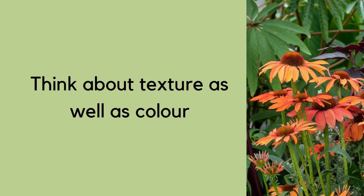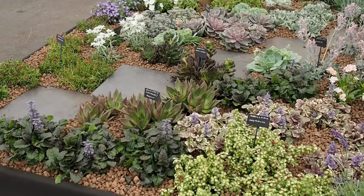deciding on planting schemes. For many people, texture in a border is about foliage contrast, and actually that is a really good way of doing it. You get large leaves and small leaves, you get thin leaves and round leaves, you get variegated leaves and dark leaves. But you can also do this with flower colour.